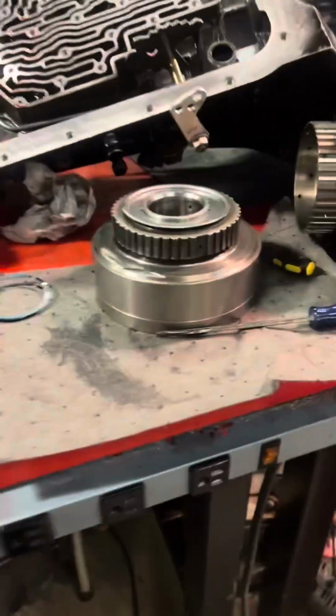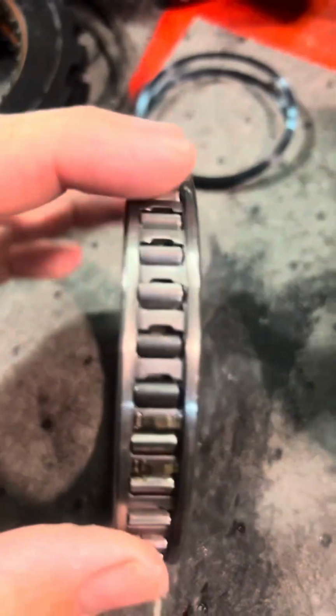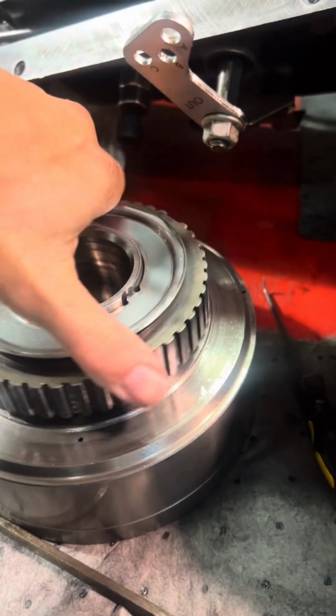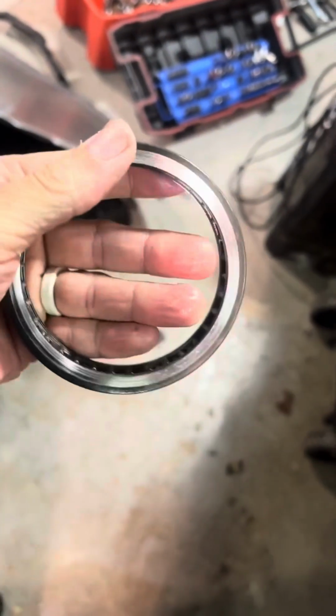Alright, so I got this transmission pulled apart, and it does look like the sprag was rolled. So the little bearings are all rolled out. They were catching. It was free rotating both directions. It's supposed to turn and lock, turn counterclockwise and lock clockwise. This one was just literally spinning in there, and you can see where it was making contact with the retainer up here.